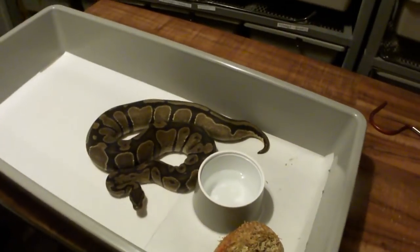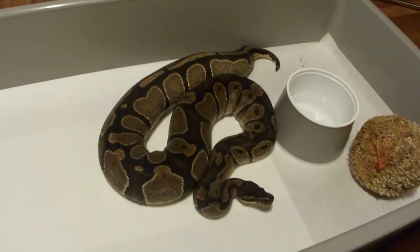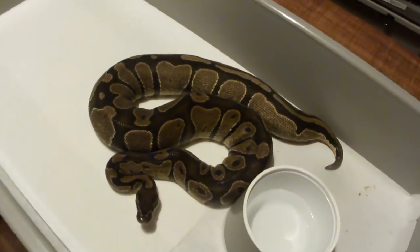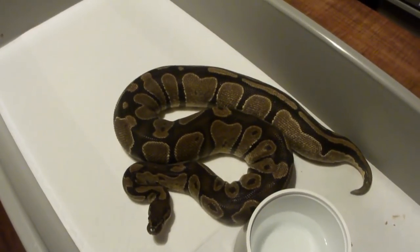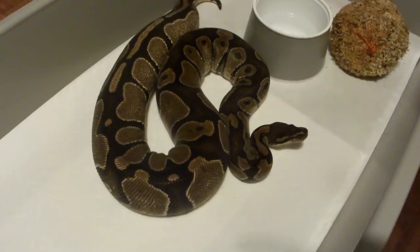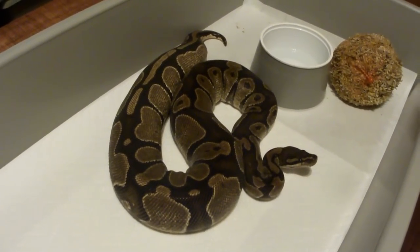So this was another normal female I picked up as part of that guy's collection. I can't believe she was really, really big, and then she laid eggs, and then she got incredibly small. I don't know if you saw my feeding video last week, but she ate a really huge rat. Then I followed up with another one, and she actually ate two of them.